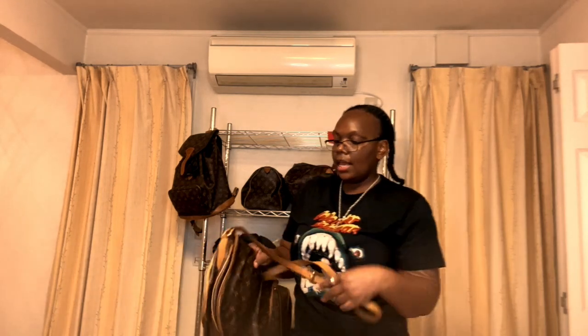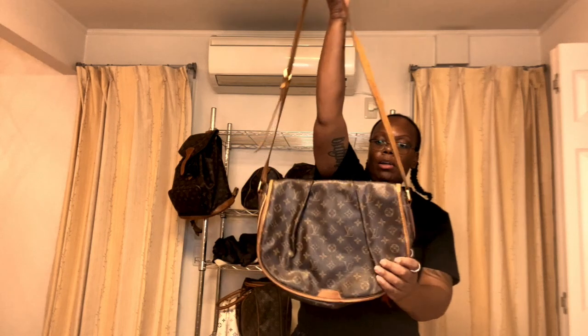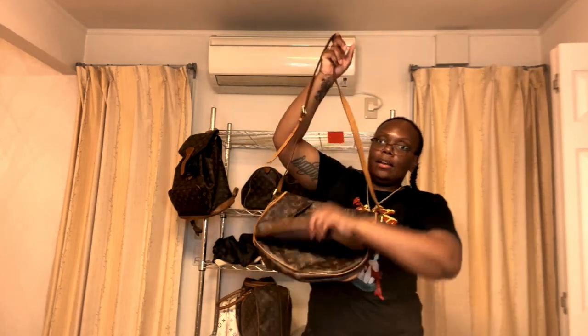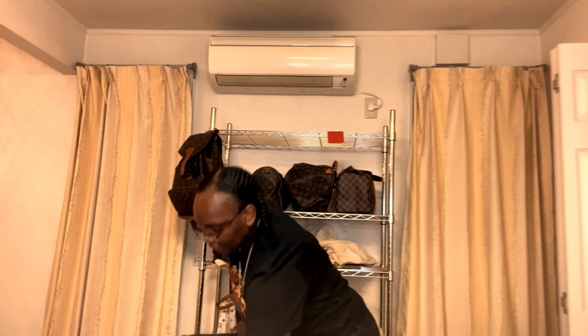This is my minimal GM. She's beautiful. She has a little flap. Makes me super, super happy. A lot of the bags look very, very similar, and my mother always comments on how my bags look very similar and how I need to stop buying similar bags, but she's not the boss of me.